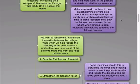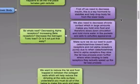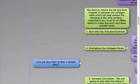Then we want to make sure we do our best to push the catecholamines towards the beta receptors and not the alpha receptors, purely because when they bind to alpha receptors, they slow down the fat loss process even further, but when they bind to beta receptors, they actually speed up the fat loss process. So I know this is a bit of in-depth talk, guys, but we want to try and understand first. We're going to tell you exactly how we do this in a second.